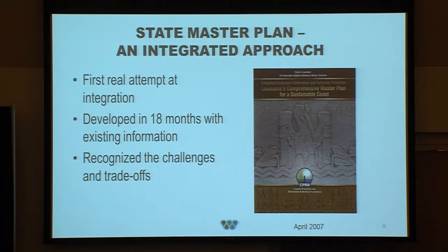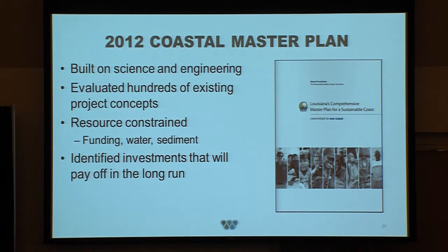And it also called for a comprehensive master plan to be developed, which was to be, by statute, updated every 5 years. The first one in 2007 was developed in the year or so after Katrina, which was really a which-way-is-up kind of time in coastal Louisiana. But we got a plan together, and it's very strategic. It was a little bit of a chicken in every pot. You know, everybody got something in that plan, and it wasn't, again, a plan that could be implemented.